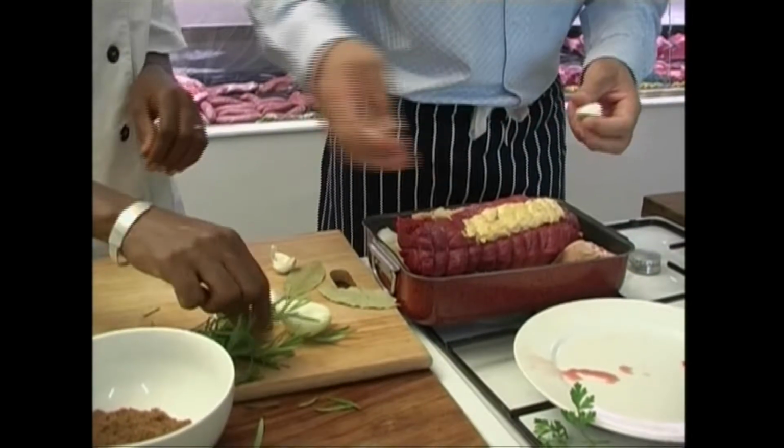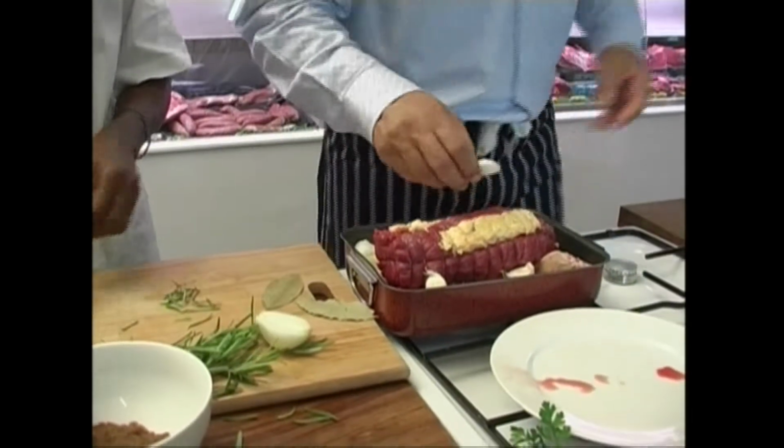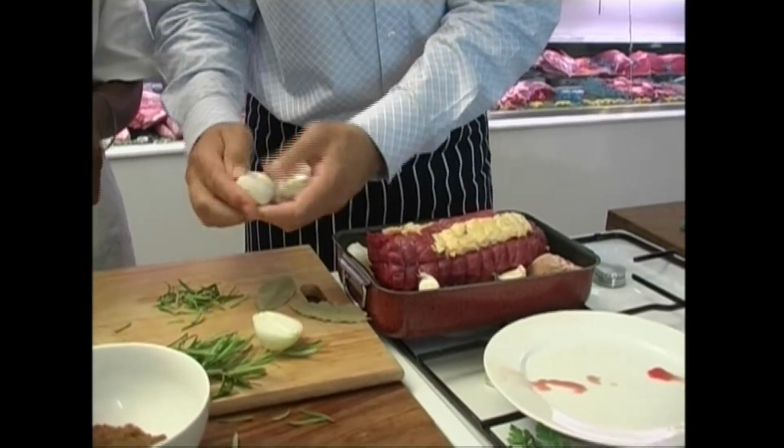Don't peel the garlic. Just leave it whole like that, huh? All right, I'm going to throw some more garlic in there, Ollie. A whole clove of garlic more. Okay? A whole clove of garlic more.